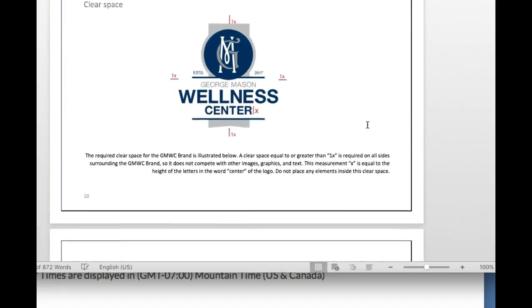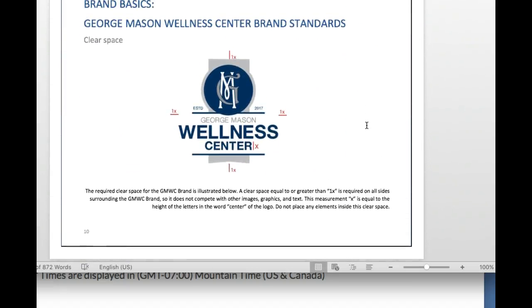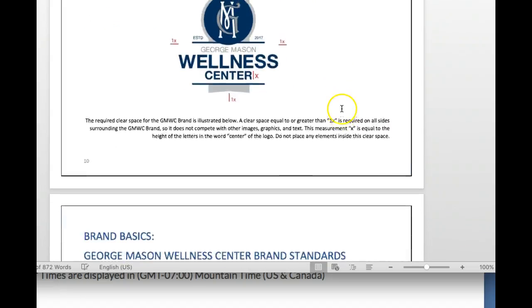Okay, minimum clear space. This is a great idea to do this. However, that X is too small. What you're saying here is that X right there is you have 1X, you have 1X. That means you can put things right up to the edge of the logo, and you don't want that. You want to establish a more abundant, clear distance.